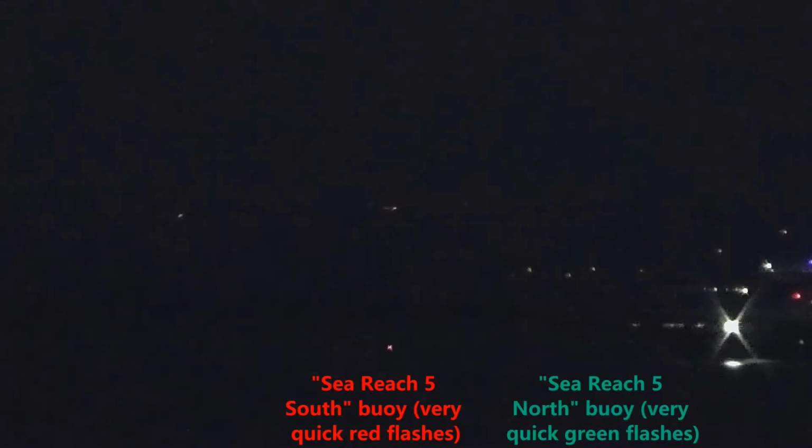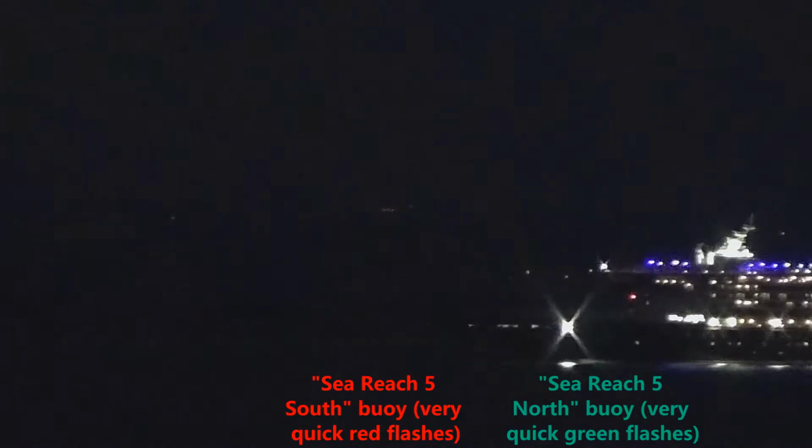We now see the Sea Reach 5 North and South buoys, which give very quick green and red flashes respectively.